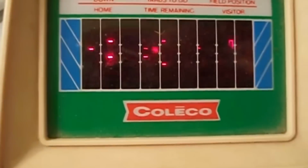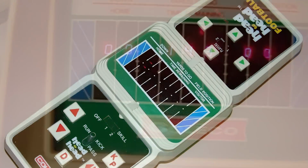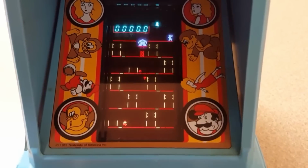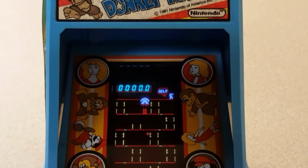Now, they made multiple other versions of this game, including head-to-head ones like football, basketball, baseball, soccer, and hockey. They would even eventually expand this market to making mini arcade units in 1982. Some of you may have had some of them, particularly the Pac-Man, Galaxian, Donkey Kong, or Frogger versions. These were cool little units.